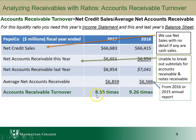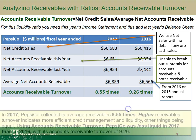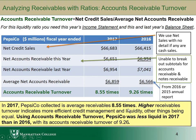So over time, accounts receivable turnover went from 9.26 times in 2016 to 8.55 times in 2017. Would you rather have your receivables be collected on average 8.55 times or 9.26 times? Well, higher turnover indicates more efficient credit management and liquidity, other things equal. I'd rather collect these things more quickly.